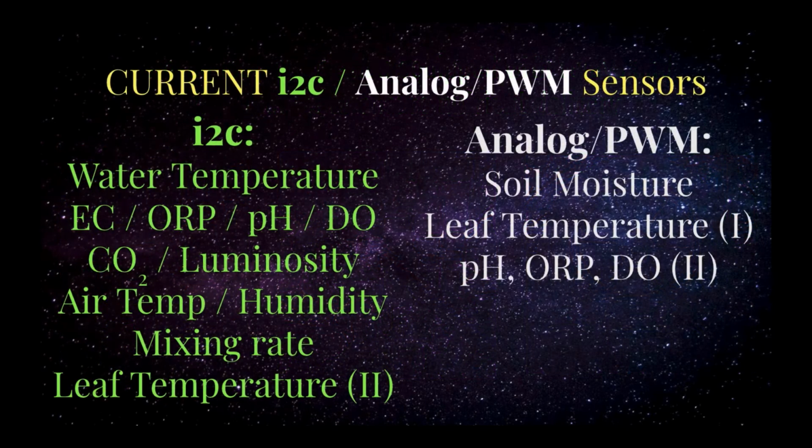We have 2 main communication protocols for our sensors. Our first takes advantage of the simple wiring that I2C sensors offer. These addressable sensors monitor water temperature, electrical conductivity for nutrient adjustment, oxidation reduction potential to ensure unwanted microbial growth is kept to a minimum, pH and dissolved oxygen of the nutrient reservoir. Carbon dioxide, temperature, and humidity levels are monitored in the canopy area. Luminosity and mixing rate by way of an inline flow meter create closed-loop systems that ensure that our circulation and lighting systems have not failed.